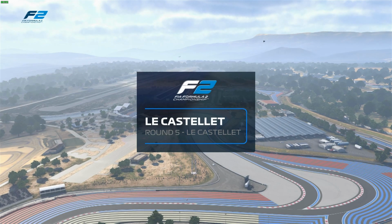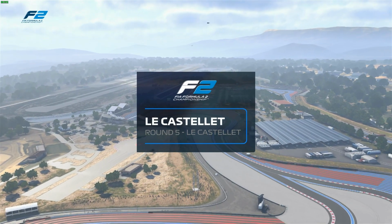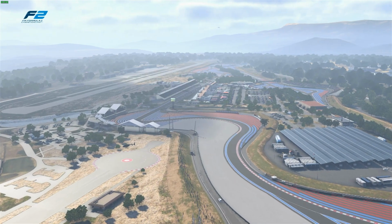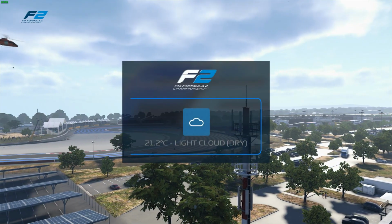We're here at Le Castellet, and it looks to be a thrilling event ahead of us. The drivers are making their final preparations, and in a very short time, we'll be starting today's race.